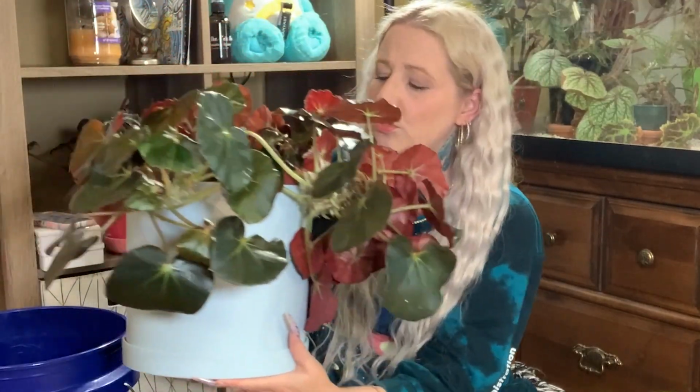This thing grows so fast. I cannot wait to see how it's gonna like being upotted into this pot. And this pot is really, really cute, by the way. This powder blue situation, and I picked it up from Lowe's, and I think it was like 15, 16 bucks or something like that.